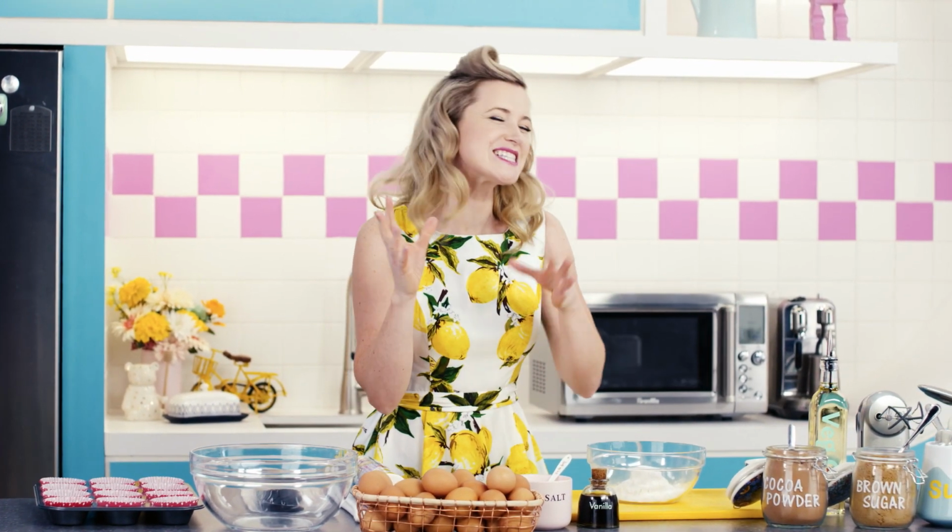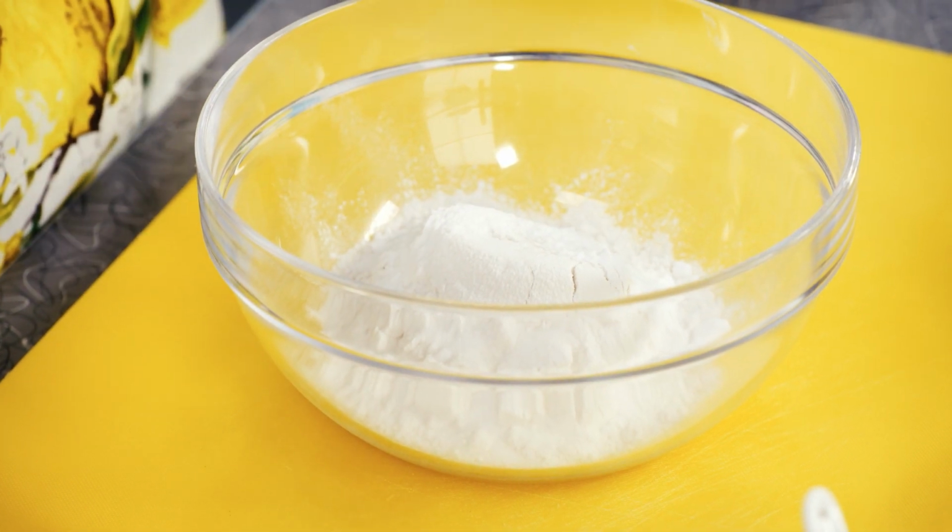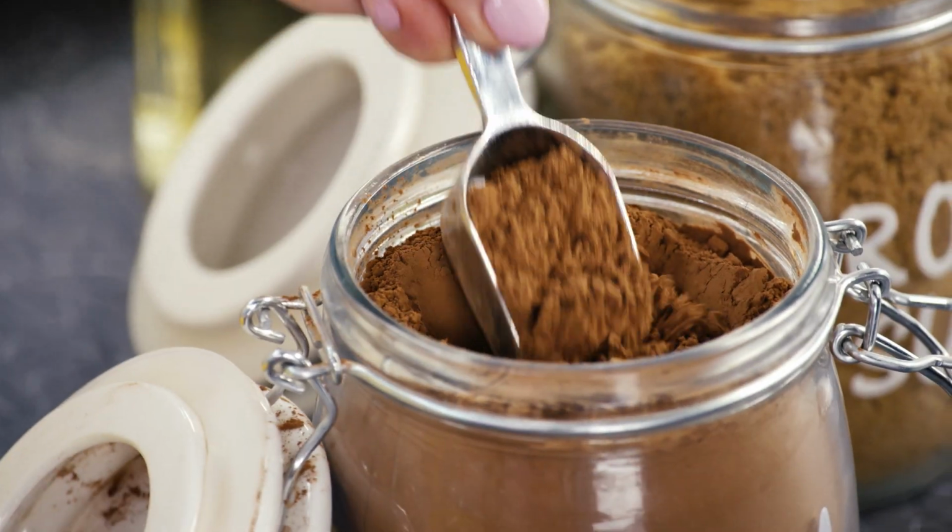April showers bring chocolate cupcakes snuggled in flower pots, covered in whipped chocolate frosting, cookie crumbs, and fresh berries. I've got flour, baking powder, baking soda, and salt. And they're gonna be chocolatey, so I need my cocoa.